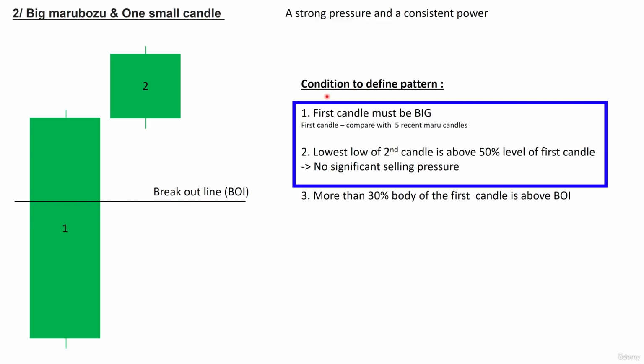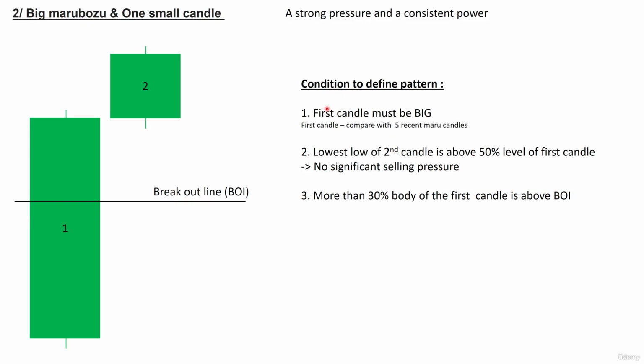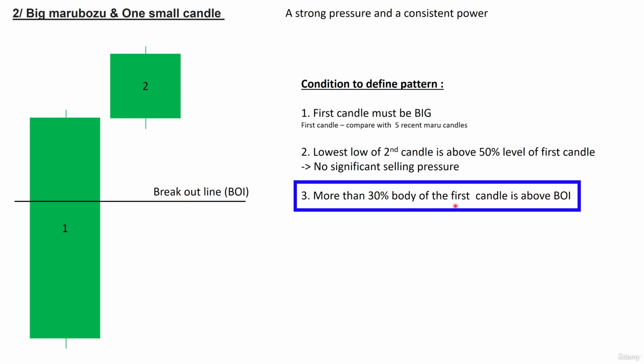And for the breakout standards, we will have 1 more standard right here. That is, more than 30% of the body of the first candle is above the breakout line right over here. You can see here is the one I try to describe. We want to see more than 30% body. We compare the body right here, not the total length, because the body on the breakout will confirm the buying pressure or selling pressure more easily than the total length.